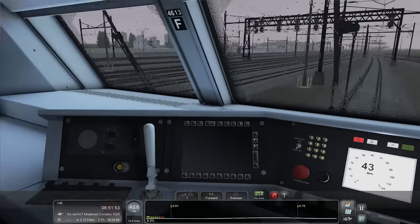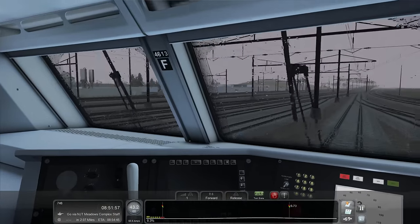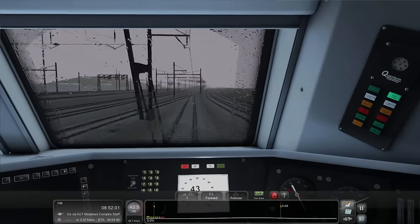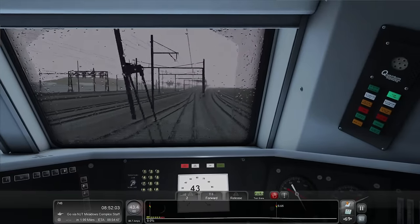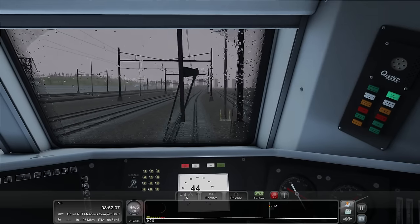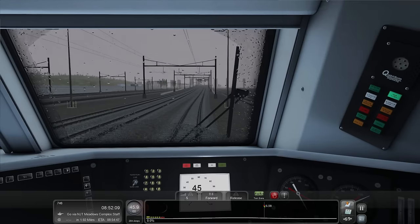I'm just having a look around really right at the moment, just looking at everything. We're driving 4613. This is F, apparently, the F end of the train. Alright, once we're out of this little section, I'll accelerate to 60. There we go. Let's just go up to 60 now. I just don't trust these trains, alright? I have every right not to trust them.